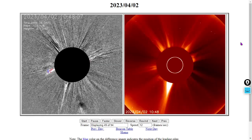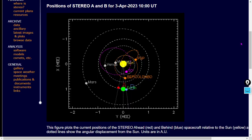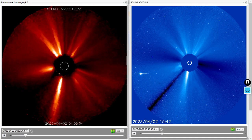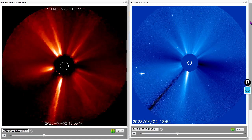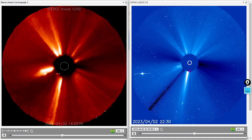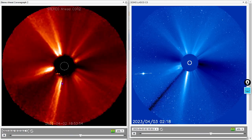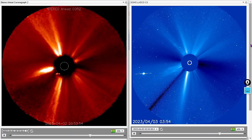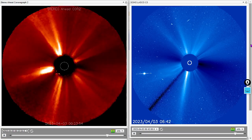And let's take a look at some additional information here from Stereo A. Located right there, just only a few degrees behind the Earth here, and also the Soho-Lascaux C3. So you can see this huge filament down here. I mean, this filament is so big it's reaching almost to the edge of the Soho-Lascaux C3. You can see that bright spot right there, also reflected on Stereo A. That is a gigantic filament. I suspect it's on the opposite side of the sun somewhat, as we don't really see it on this side.